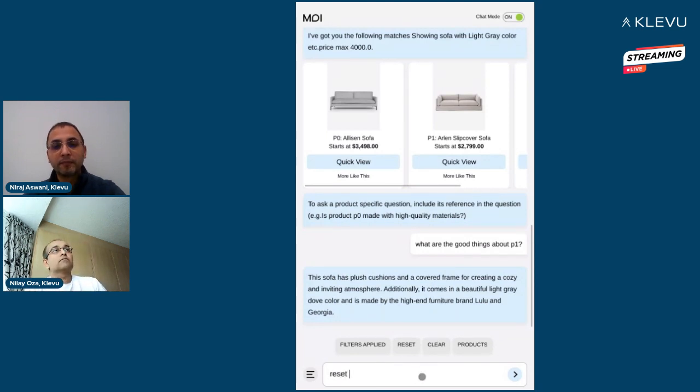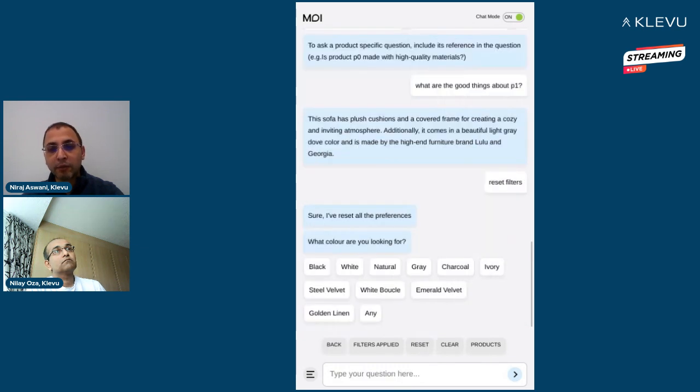Okay. So earlier I had selected a particular color, and now if I want to reset my filters, I can type something like reset filters, and here it comes back and says that, okay, I've reset all the preferences, and it is again asking me if there was any other preference I have. But let's not answer this particular question. This is exactly what happens in a shop as well. Assistant may ask a question, but the shopper may come back with a different requirement.